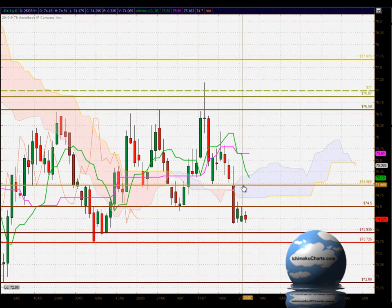Now, in Ichimoku charts terms, the market is trading below the cloud, so the market maintains its overall negative bias that began when we saw the market break out three trading days ago with this bearish breakout. The market is also trading down below the Kijun-sen and Tenkan-sen, so that means that the market is bearish in the medium-term and fast-term time frames by trading down below this pink line and the green line here.